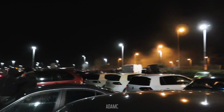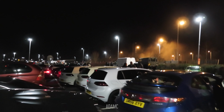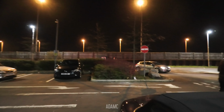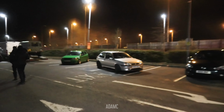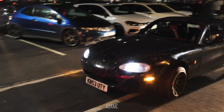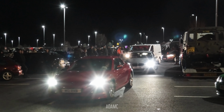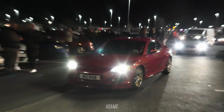Someone else has done a burnout upon their arrival, making clouds. It's almost like a flare for everyone on the M25 to see. It's like, we are here, we have made our arrival. Nice parking. We have a paint-splattered MX-5 rolling in, black with paint all over it. Someone's revving in the background. Who is it? Is it the RX-8? I hope so.